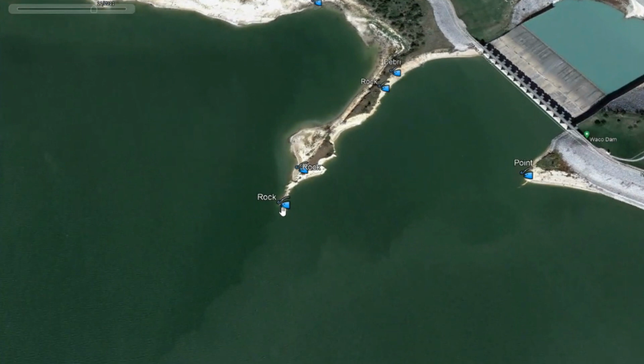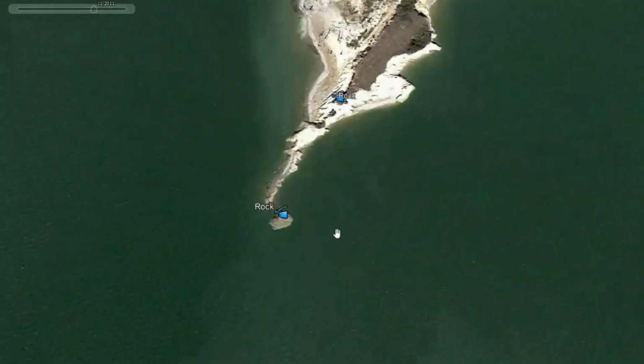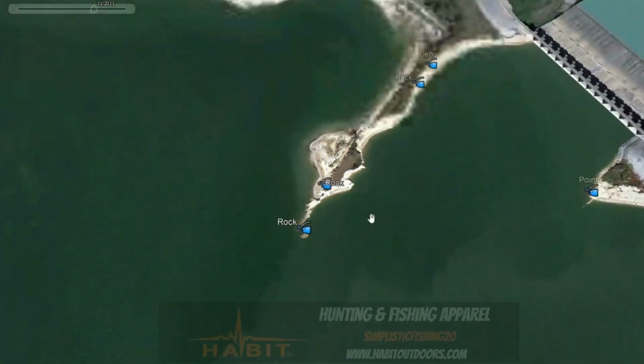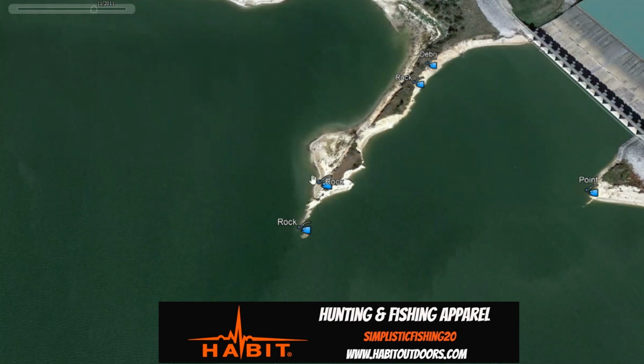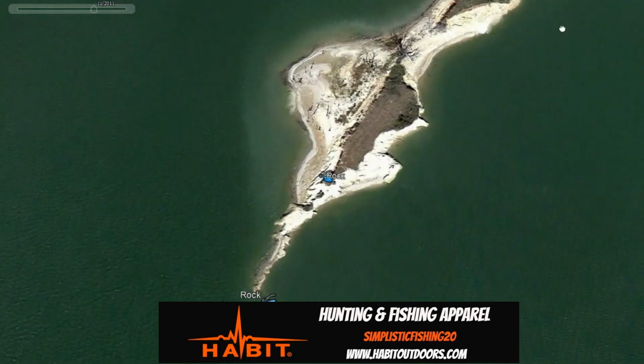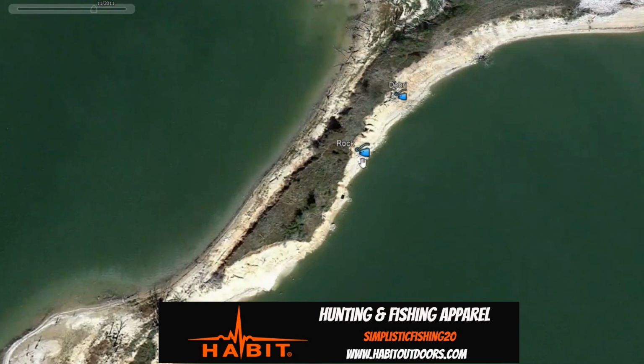So as far as down here by the dam, this point that comes out, this looks really, really interesting. One, you've got this rock here, plus you've got a point with current coming here. I mean, it's a perfect place for them to ambush bait. So this whole area right in here is going to be a good area. You can see we've marked some of the bigger boulders that are in here. Also, you've got some rock piles that are back in here.